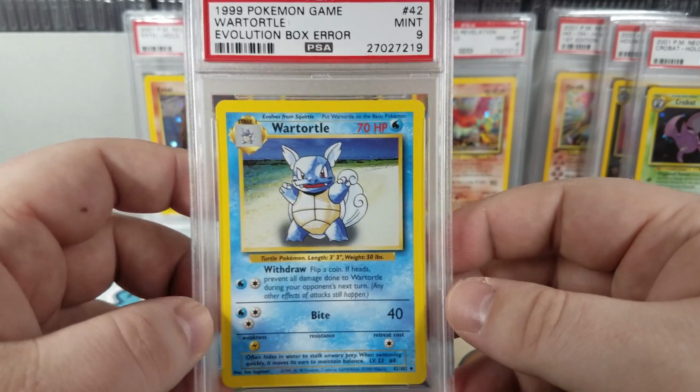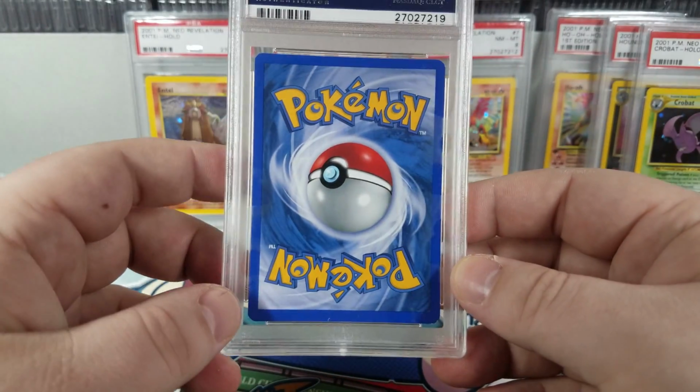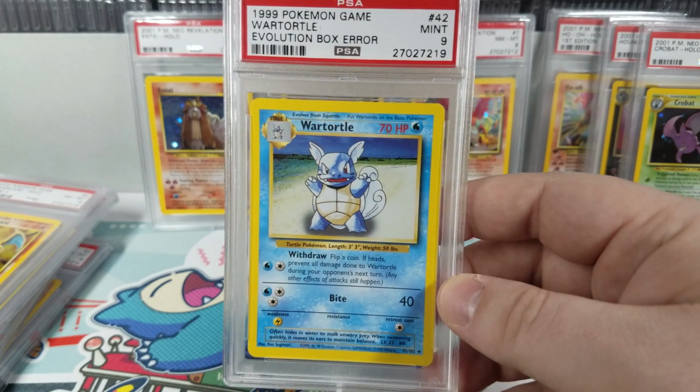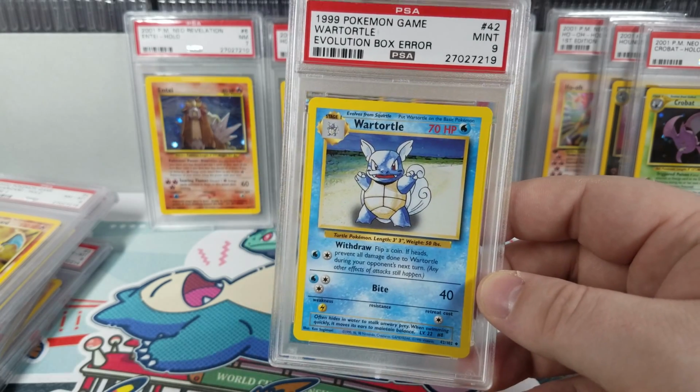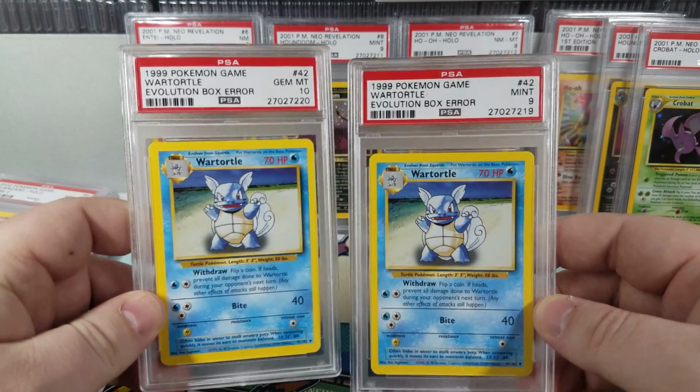This is one I had just sitting around in a stack that I was like, we should send it off to grade. And we got very, very lucky with the PSA 9. Pretty cool. But I think you guys know me. Usually I try to send off more than one if I have it. And we got very lucky.